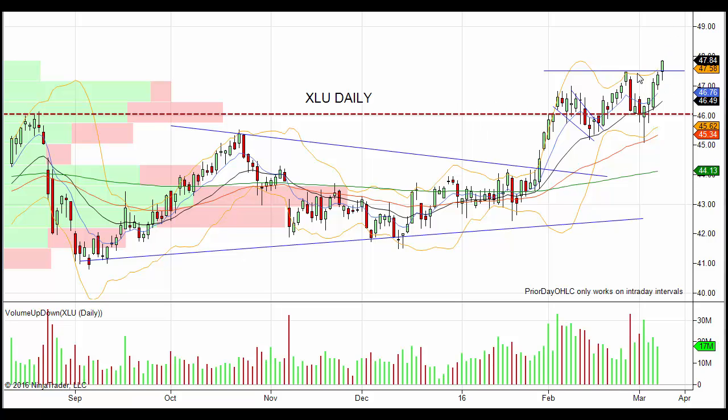And usually, with seasonality tendencies, XLU actually starts to sell off a little bit, and then catches a bid yet again late in the spring, early July. But you could see here money's flowing into XLU, consumer staples, and gold. We talked about gold yesterday.